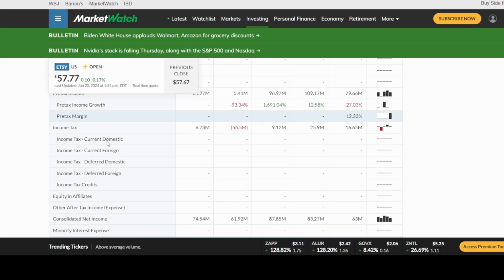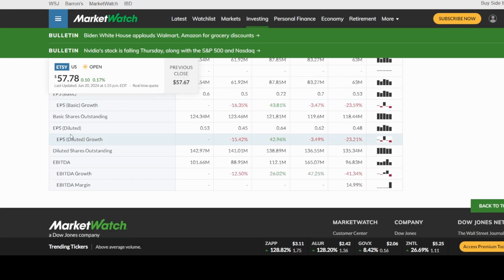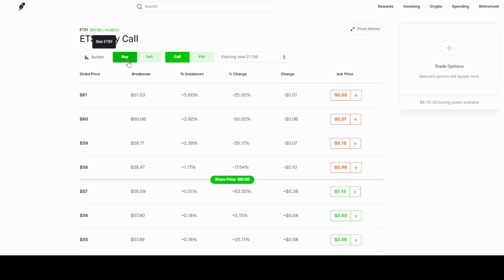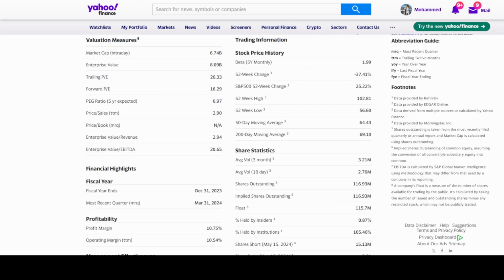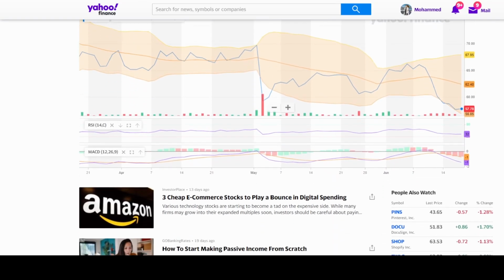And the other thing I want to point out is actually a positive, something that I look at all the time. Their basic shares outstanding appear to be declining quarter after quarter. That's a good thing, generally speaking, without digging too much into the why. Now, I wouldn't buy Etsy, but that's because I think it'll continue to sink. I just haven't seen any strong indicators in the trends that suggest otherwise.